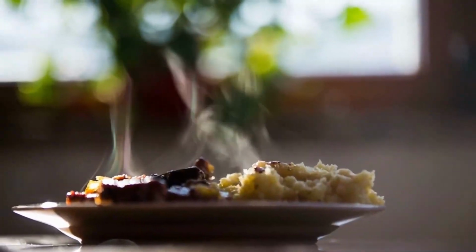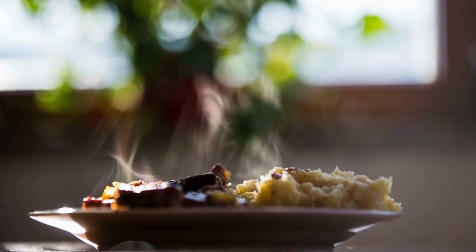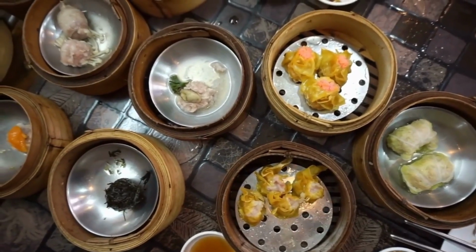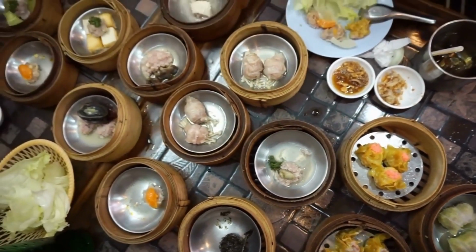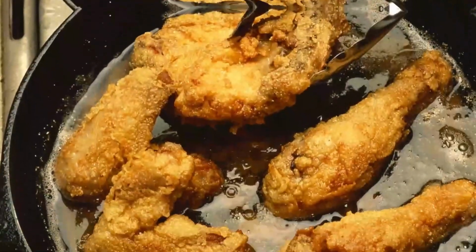Unlike other cooking methods that require oil or fat, steaming requires minimal added ingredients, making it a great option for those seeking lighter and healthier meals. The gentle and moist environment of steaming ensures that the ingredients remain tender and retain their natural flavors, while also preserving their nutritional benefits.